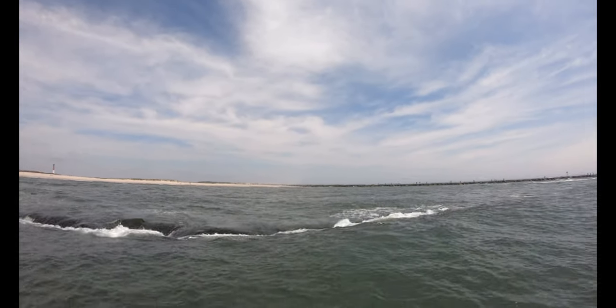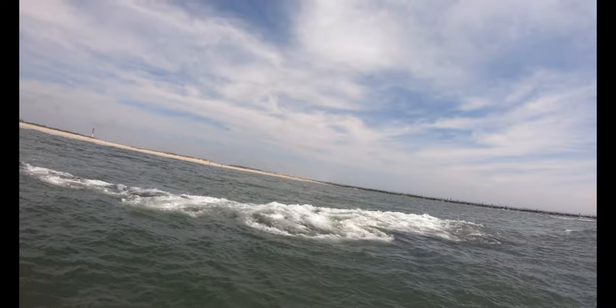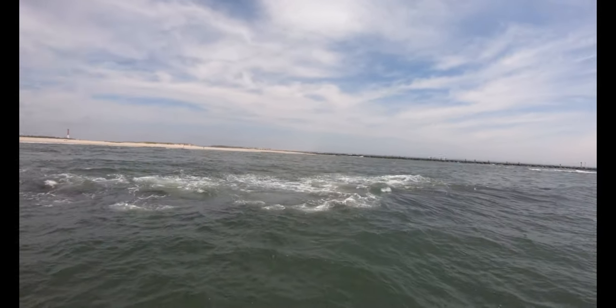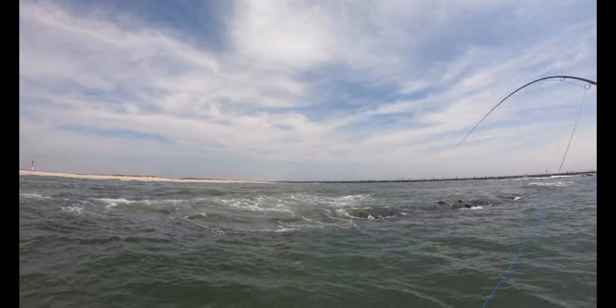Somewhere in the bay, maybe the dock or something. Yeah, somewhere where we can set up the tripod again. I just thought that putting that tripod on the dock was... Oh, fish, big fish.